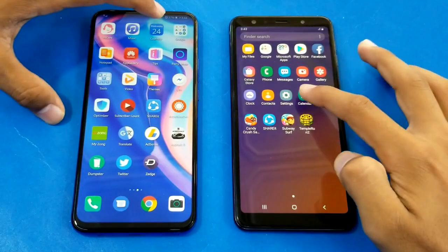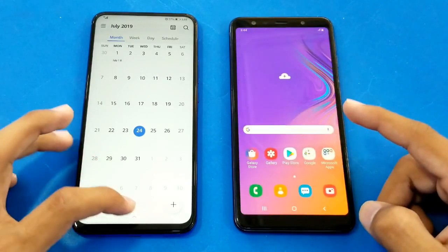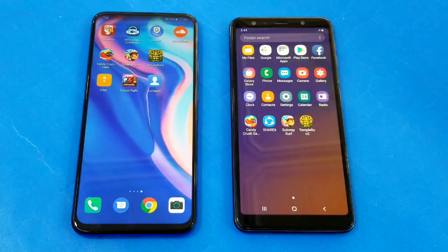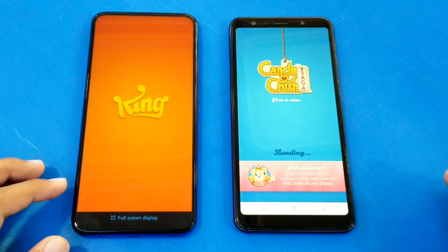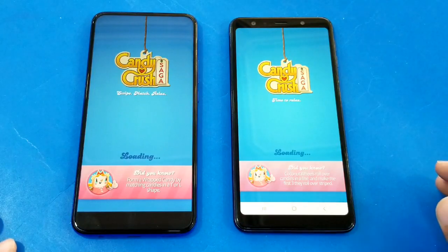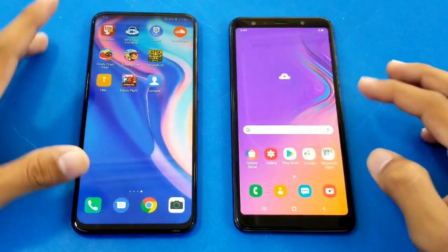Launching some more applications, the calendar, I think faster just a tiny bit on the Y9. A7 is right behind, half a second difference. Launching some game applications, first is Candy Crush on both phones. And that is faster on the Samsung Galaxy A7 2018, and Y9 is right behind, about 1 or 2 second difference there.